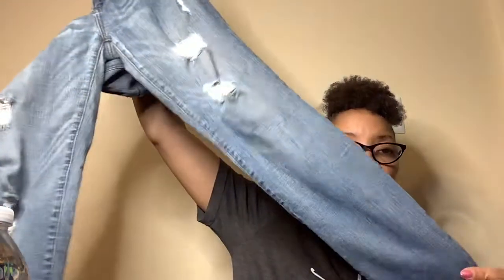Because at first I was like, you know, jeans are jeans, but no, this is a very premium pair of jeans. They are a size 29. Last pair of jeans. Well, I have a pair of white ones, but last pair of blue jeans. Sneak Peek, size 9. Sneak Peek is a boutique brand.